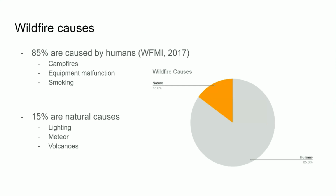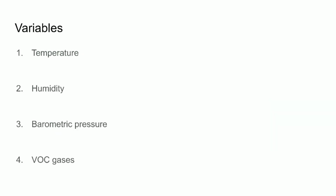Our approach to solving this problem comes down to placing sensors in strategic locations in order to detect wildfires where they can most likely happen. The sensors themselves revolve around detecting 4 different variables, being temperature, humidity, barometric pressure, and VOC gas.